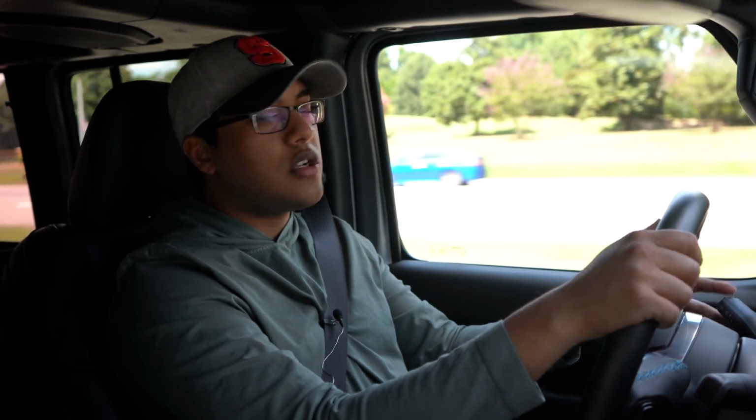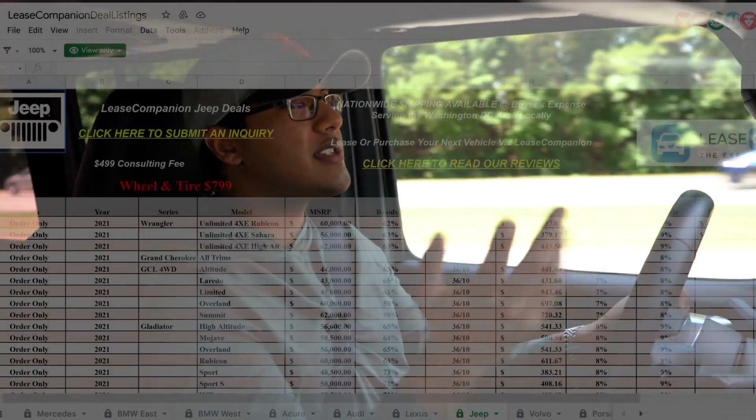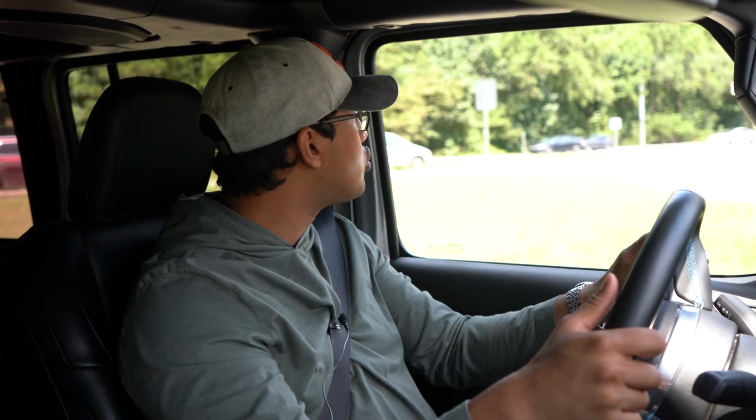But with the 4xE, you should definitely try to lease it. It's just the best way. It's around $460 a month on Lease Hacker without any money down. That's really the best way to take advantage of it. But let's go ahead and merge onto the highway and transition over into some of these driving aspects.